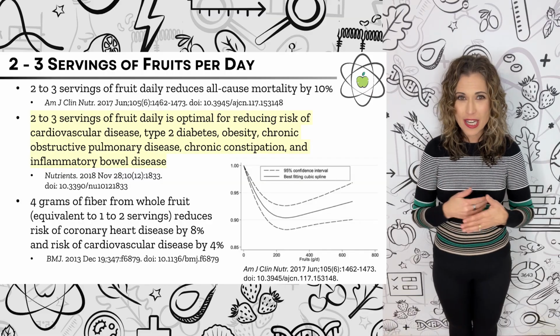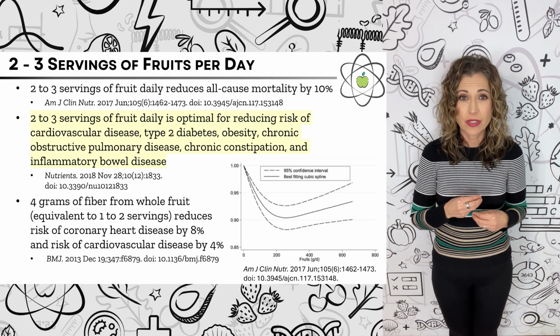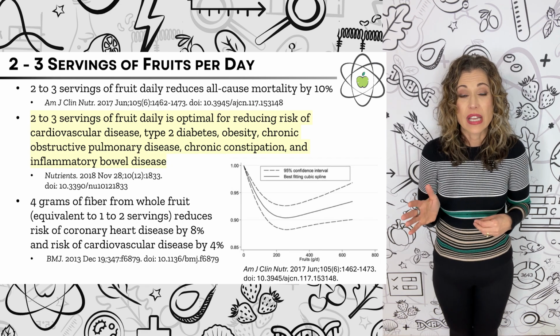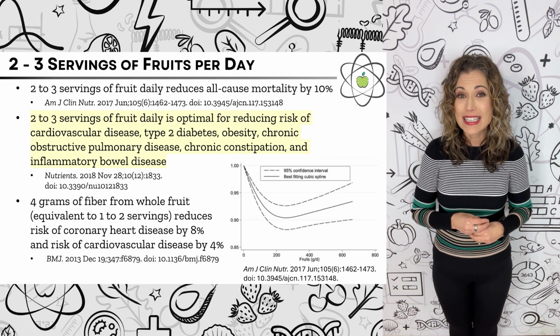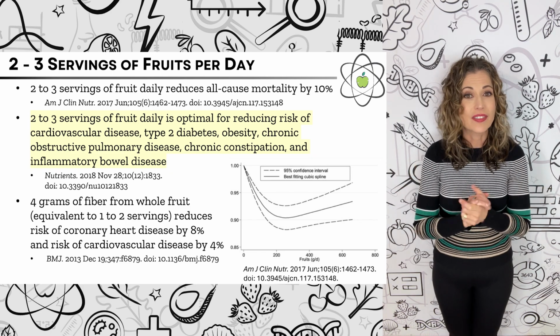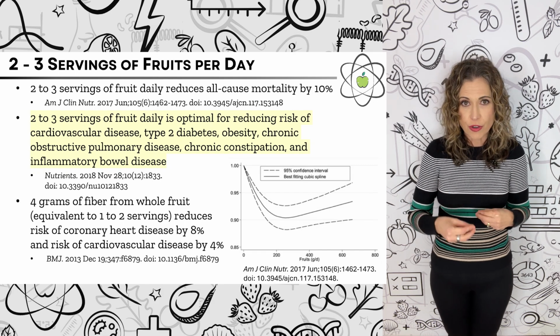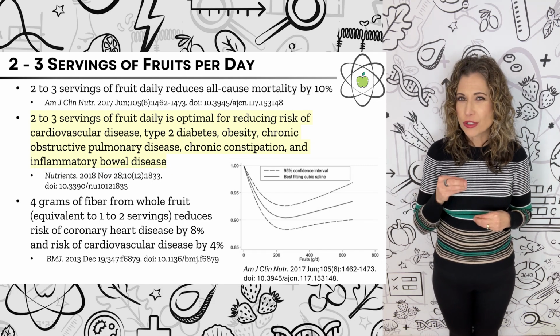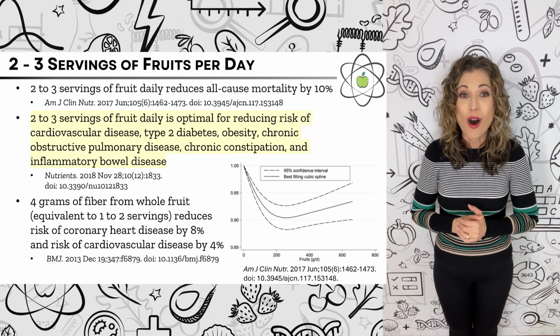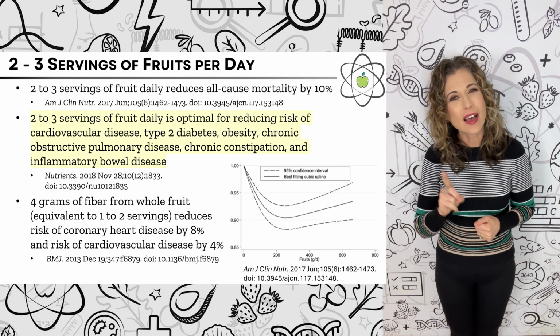So let's look at how much benefit we can get from how many servings of fruit. A 2013 meta-analysis showed that consuming just 4 grams per day from whole fruit, which translates to 1 or 2 servings, reduced risk of coronary heart disease by 8% and cardiovascular disease by 4%. A 2017 meta-analysis showed that consuming between 250 and 300 grams of fruit per day, which translates to about 2 servings, reduced risk of all-cause mortality by 10%, but there was no additional benefit above that amount.